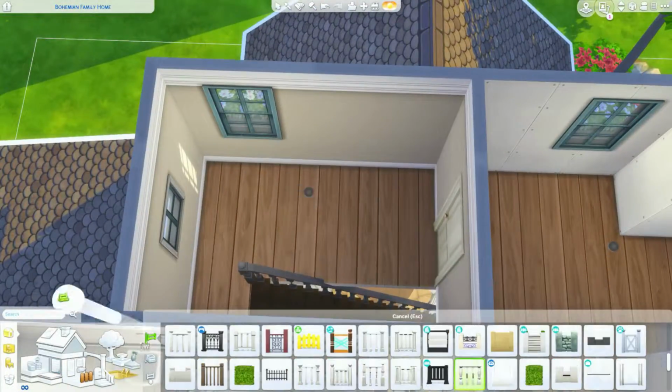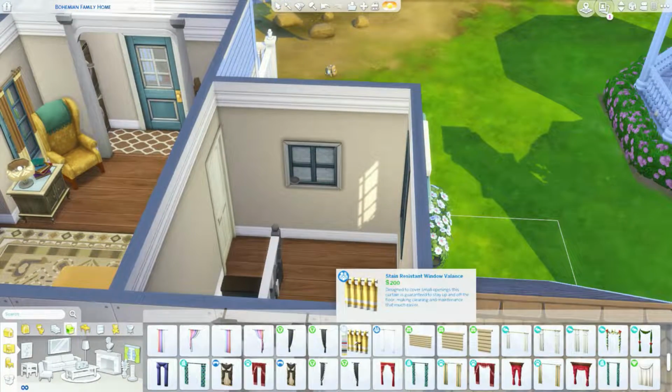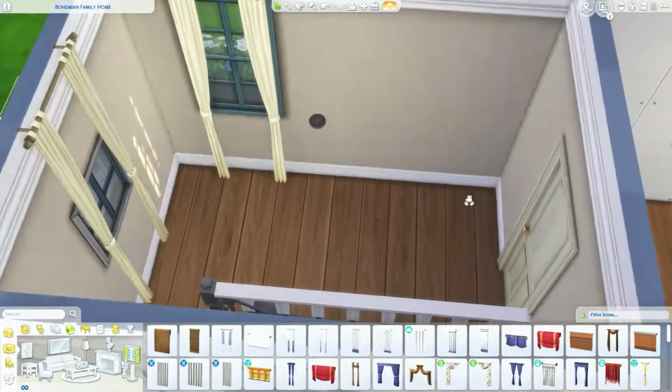And then we move on to this little hallway, which I never know what to do with hallways. I've probably mentioned it before, but I have no idea. It's usually like a plant or a mirror or a console table or a seating area, which, surprise, that's exactly what I do here.